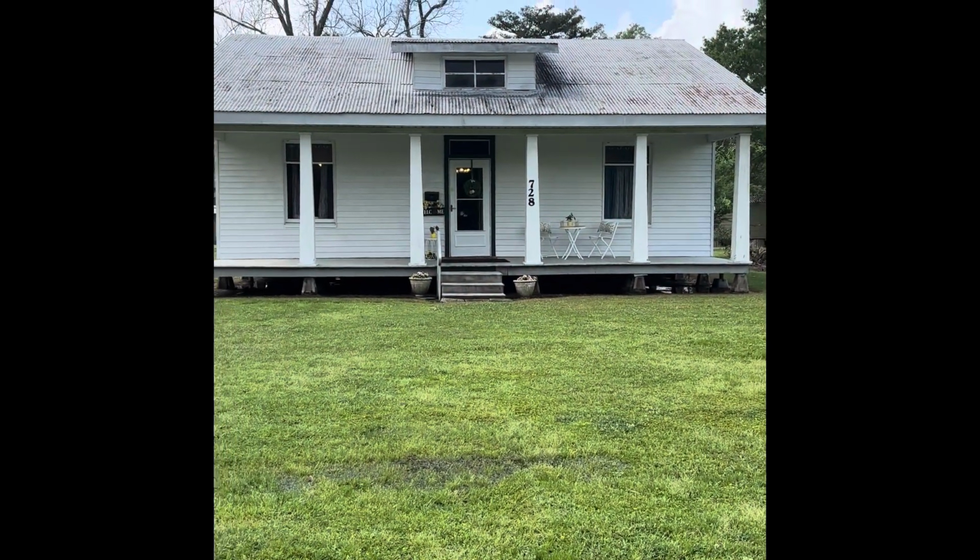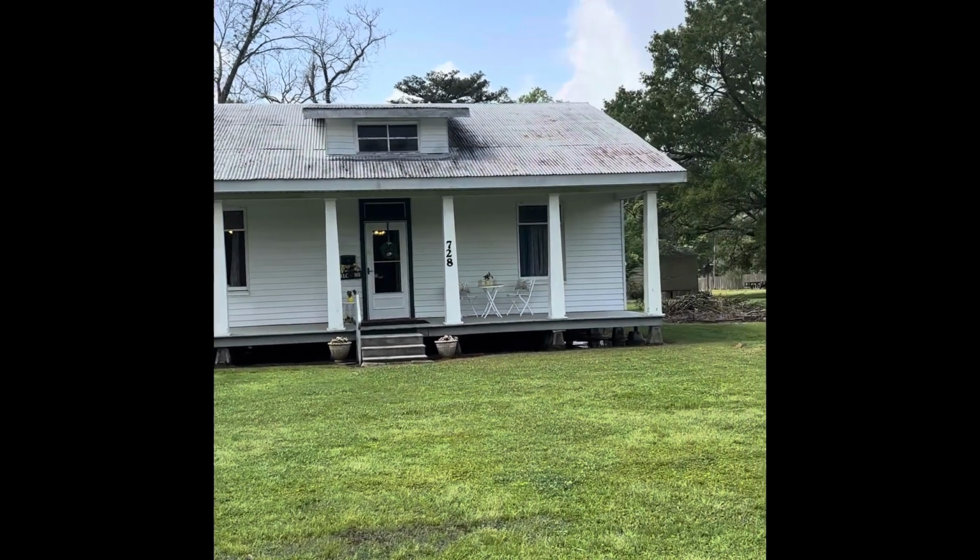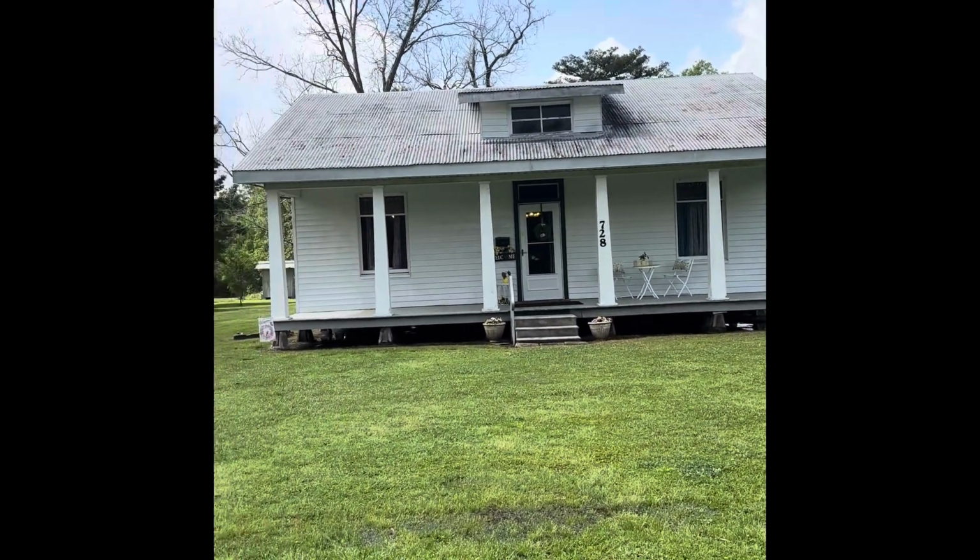This is the front of the home. It has a tin roof. The siding is actually metal or aluminum. It has a front porch.